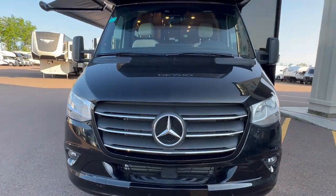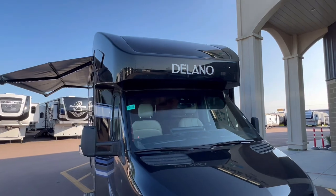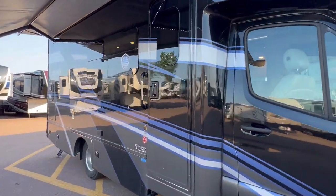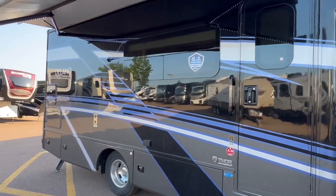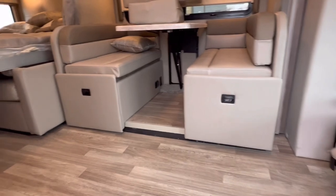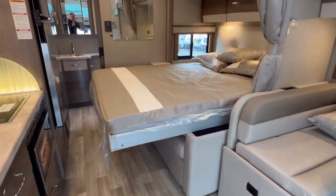They classify this as a B plus. Some people are calling it a C class because of that cap being so big. All right, the outside looks great. Let's go in. Walking in. It's got the bed.